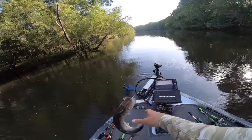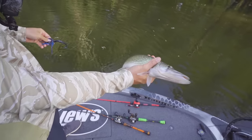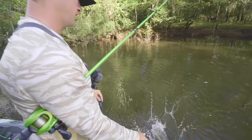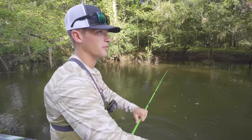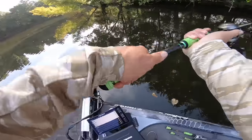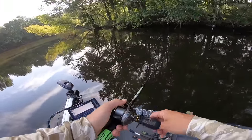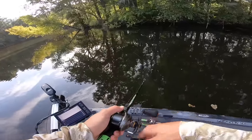The way he ate it, just like a big one. Old pickerel. Tricked me. He ate it just like a dang 4-pounder. Gosh, I thought I had him. Oh, here's Junebug. Yeah, that'd be good. I forgot we had this in there.